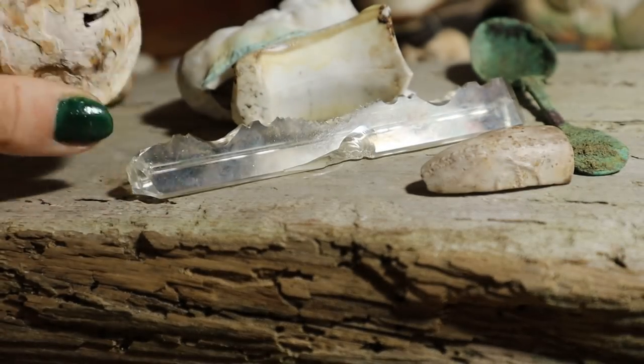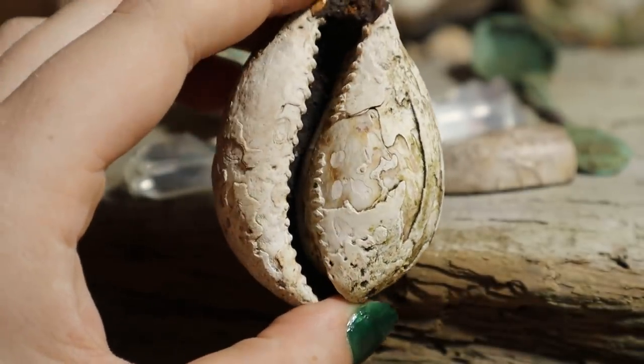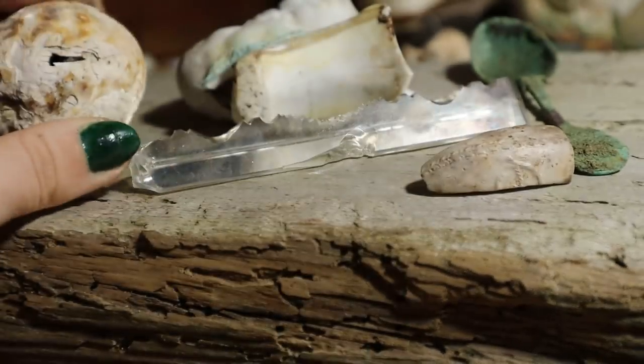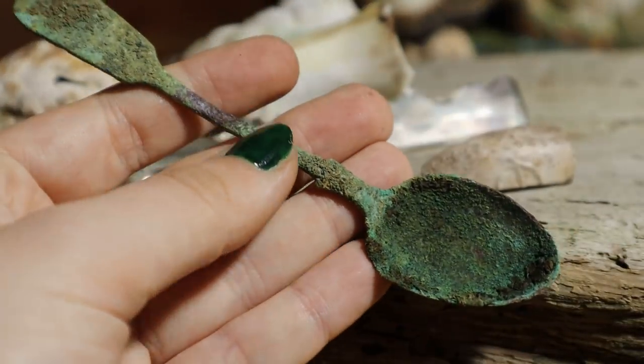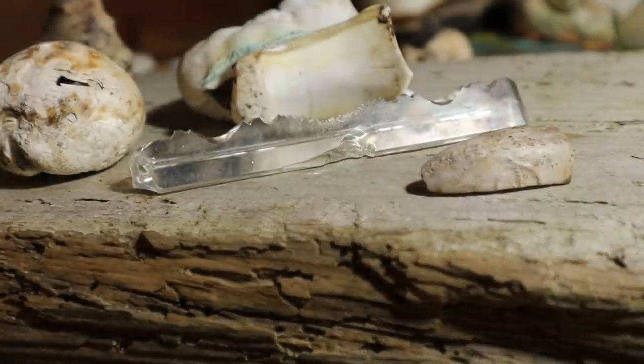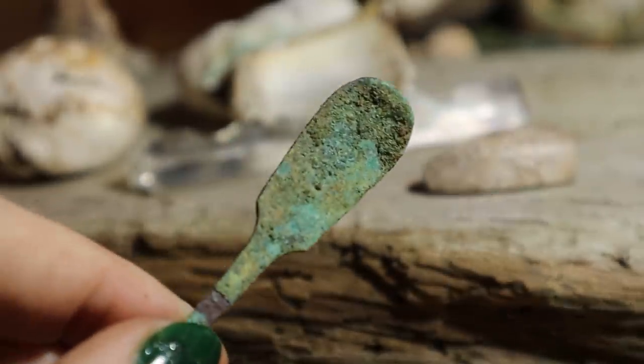Big shell. Gosh. Very battered shell. Spoon. I can't read any. Oh, I can make out a marking on it. There are some markings on it, but I think it requires a deep clean.